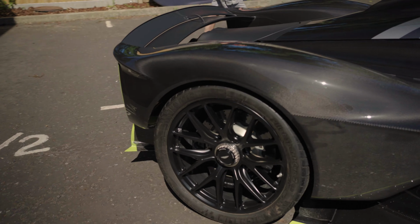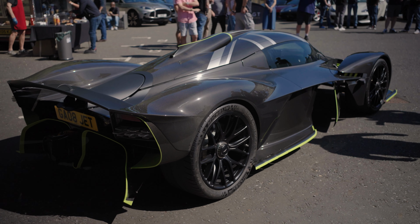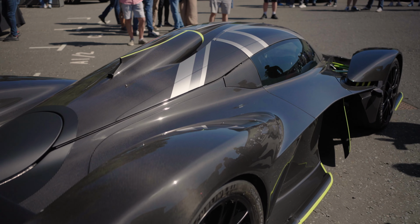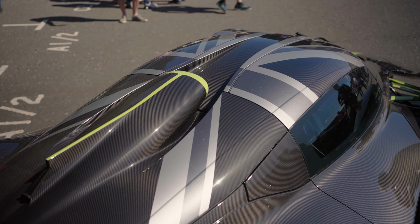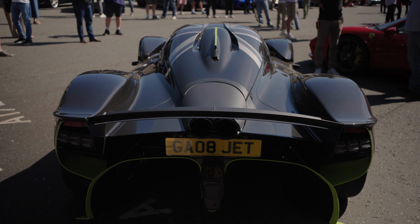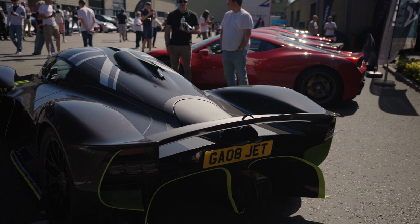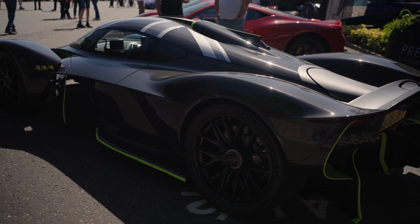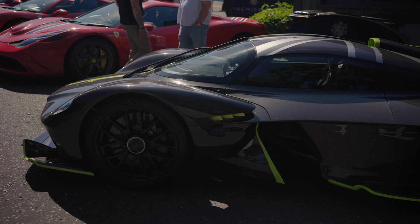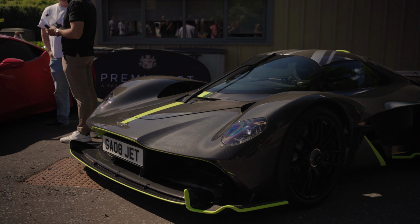Now that's a car and a half. Look at that, carbon everywhere. What's that, actually? The British flag on it. Let's see if we can get the sound of it. Wow, lovely. Now that is a car and a half. Really, really special car. I can stare at it all day.